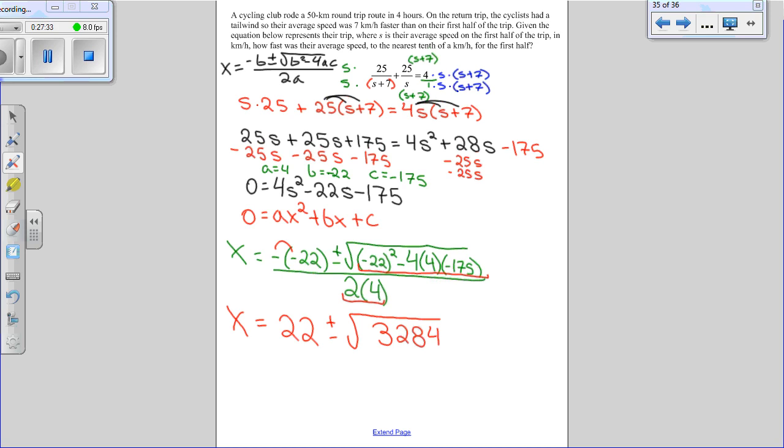I see some confused looks. Minus 3,284. Are your negative 22 in brackets? Okay, I'll take a look after. Is your negative 175 in brackets? Did you square root it? I'll come take a look.